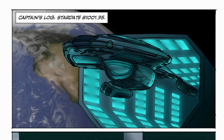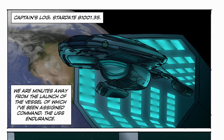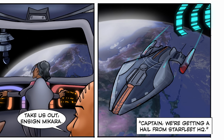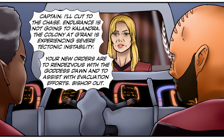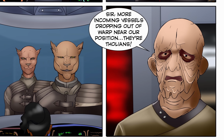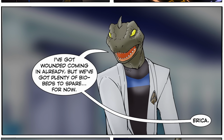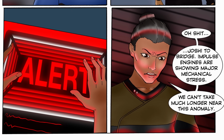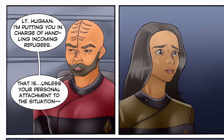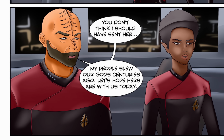Captain's Log, Stardate 81001.35. We are minutes away from the launch of the vessel of which I've been assigned command, the USS Endurance. Captain on the bridge. Take us out, Ensign Makara. Captain, we're getting a hail from Starfleet HQ. The colony at Garani is experiencing severe tectonic instability. By the prophets! Sir, more incoming vessels dropping out of warp near our position. They're Tholians. Evasive maneuvers. Sir, the anomaly is growing at an accelerating rate. I've got wounded coming in already! Joshi to bridge. Impulse engines are showing major mechanical stress. ¿Qué demonios? You don't believe in fate. Lieutenant Hugon, I'm putting you in charge of handling incoming refugees. I can do it, sir. My people slew our gods centuries ago. Let's hope hers are with us today.